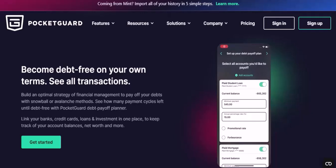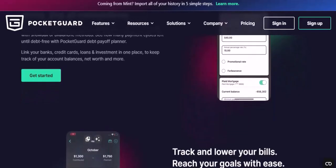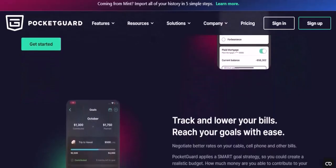Who is PocketGuard for? PocketGuard is suitable for a wide range of users, including individuals who struggle to track their spending, people who want to create and stick to a budget, those looking to save money for specific goals, individuals who want to reduce financial stress and anxiety.